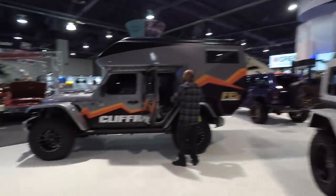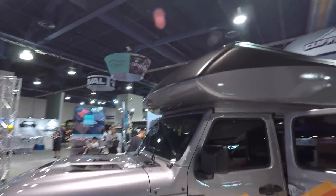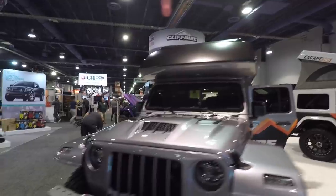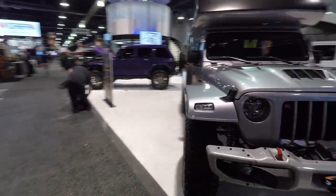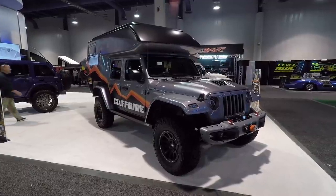Look at this thing. This one is, I guess, fiberglass. Some kind of fiberglass shell that you put onto your Jeep, so you can turn your Jeep into a little mini RV.